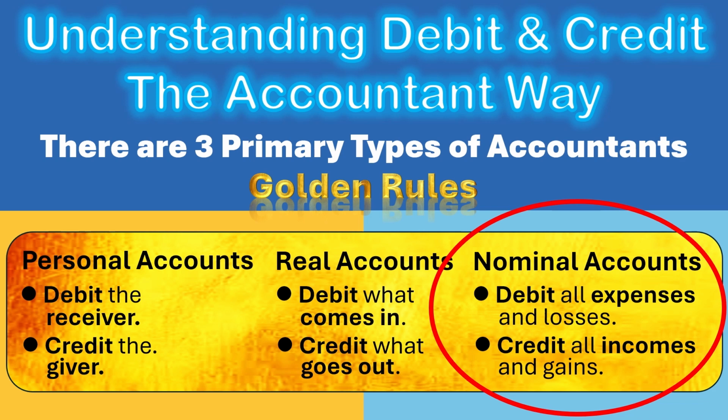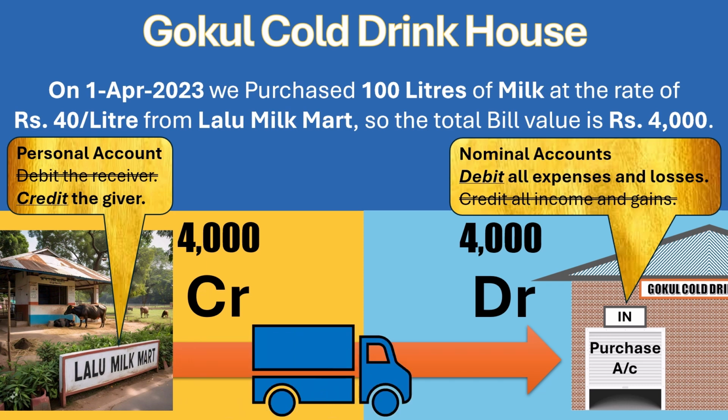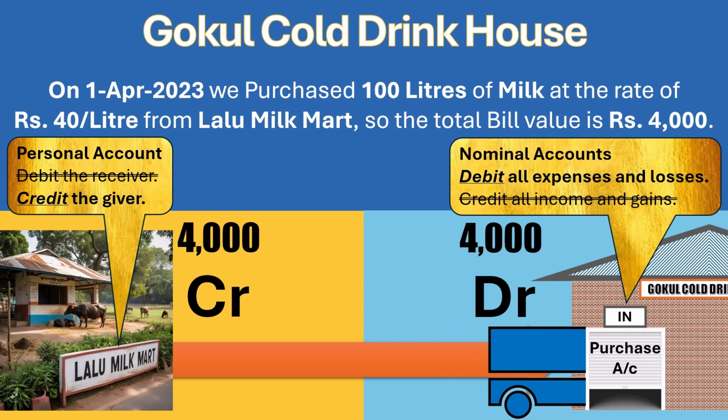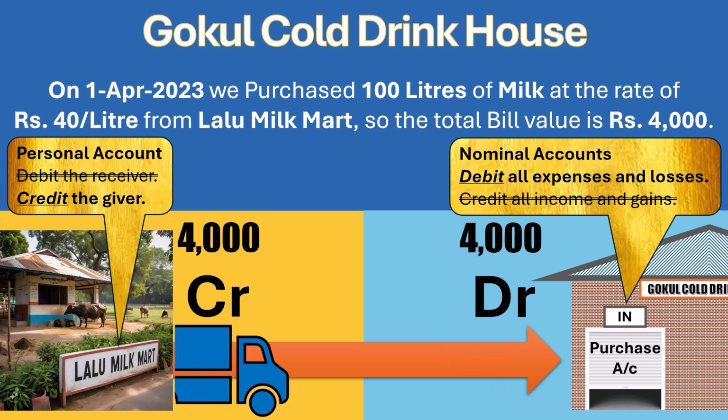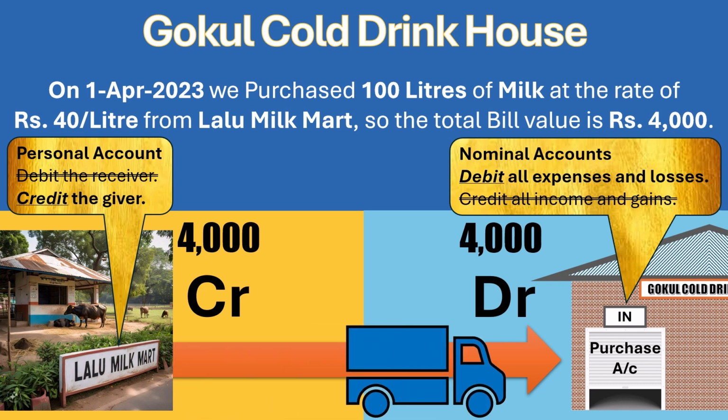This time, we will go through the 8 transactions once again and record the debits and credits according to the golden rules of accounting. The first transaction, we purchased goods worth 4,000 from Lalu Milk Mart on credit. Here the first ledger is Lalu Milk Mart. Lalu Milk Mart is a name, so it is a personal account. Here Lalu Milk Mart is the giver of goods, so the rule credit the giver will apply.